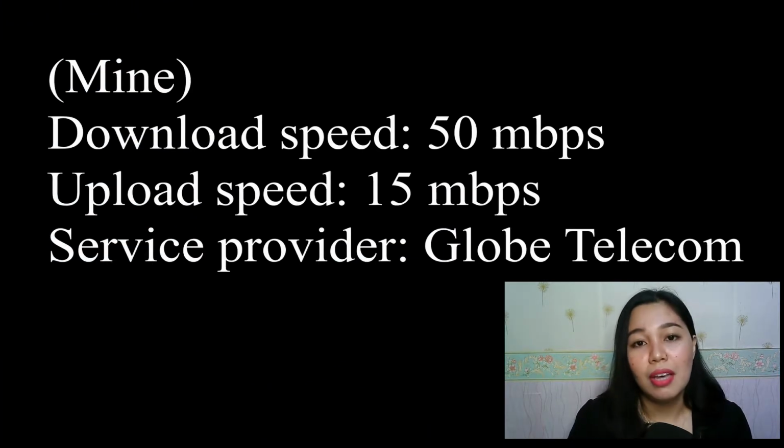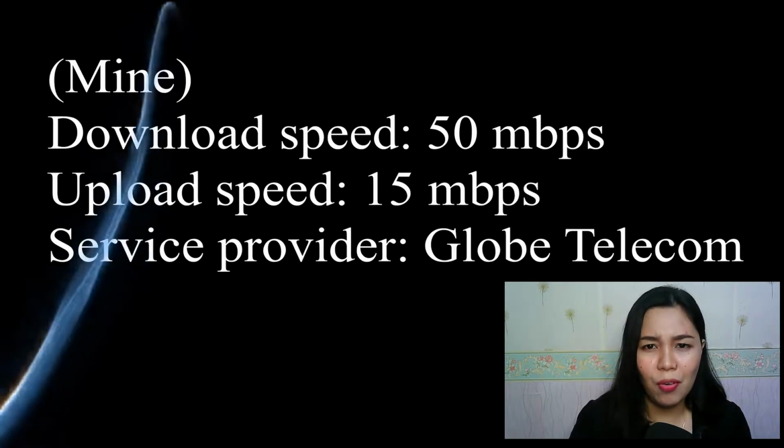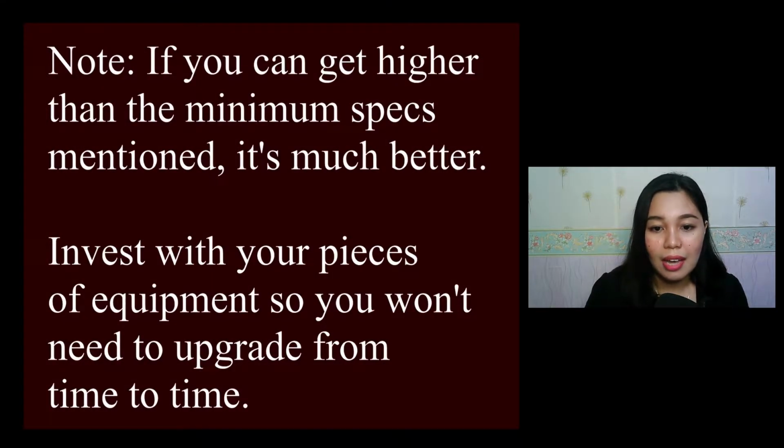Here's mine. I got the download speed at 50 Mbps, upload speed at 15 Mbps, and my service provider is Globe Telecom. Okay naman si Globe Telecom. Okay, note guys, if you could get higher than the minimum specs mentioned, it's much better. Invest in your pieces of equipment so you won't need to upgrade from time to time.